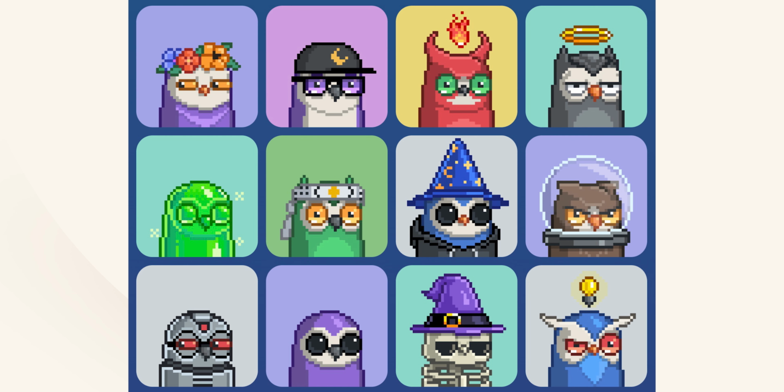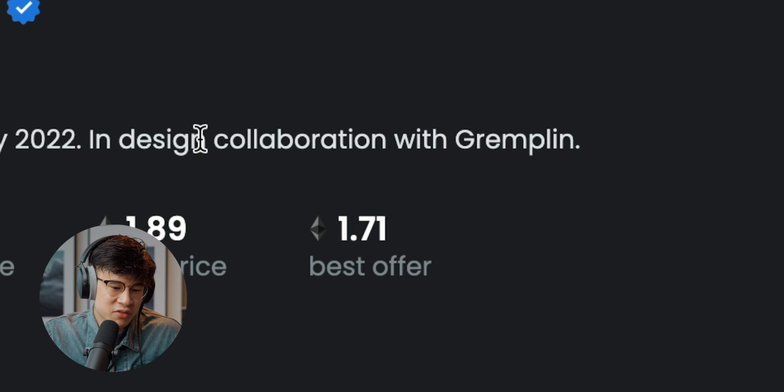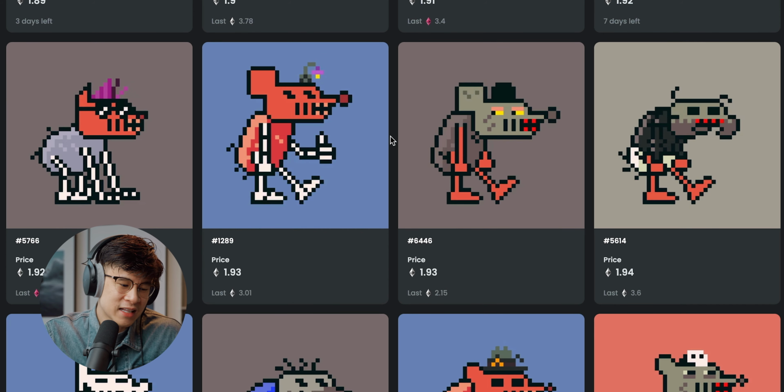There's only a few projects where the floor actually increases after the art. For this kind of art, I think people are a little surprised because, when you look at Moonbirds, for example, it's very cute, very palatable. Boys and girls can like it. You get it. It's like a cute owl. But then these are obviously with the artist Gremplin, right? So he has a specific style. I think for a lot of people, it's not super attractive. It is kind of cool, right, in its own unique flavor.